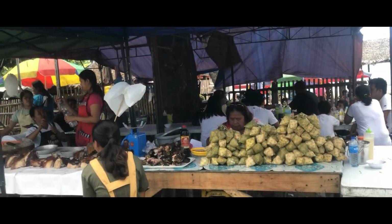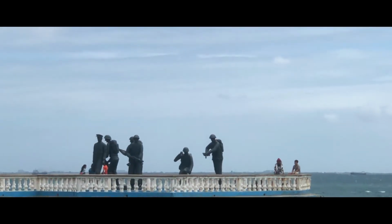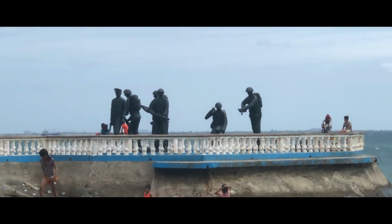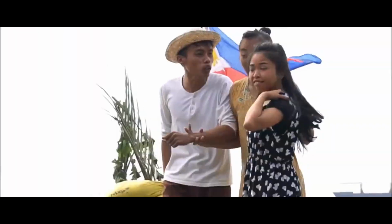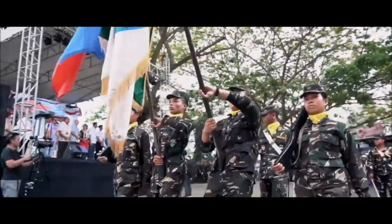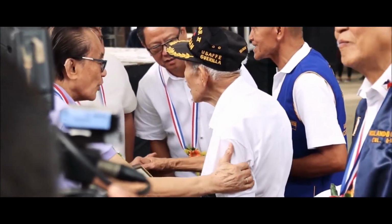The park is now one of the favorite hangouts of locals. Residents in the area are aware of the significance of the monument in the liberation of Cebu and the country as a whole. Each year, a reenactment of the Talisay landing is held at the site. Representatives of the American and Japanese governments normally join the event. World War II veterans are also recognized.